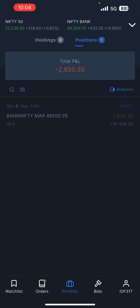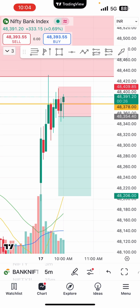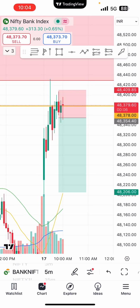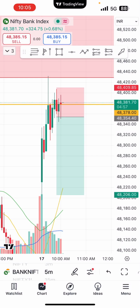Yes, we are in a very small loss. That's fine. We will look for upward trades now. I will show you why. Because you can see here the market is closing above this 48,378 level. So we'll wait for some time. Let's see the closing of this candle. Yes, it has closed above that. So we'll wait for some time.